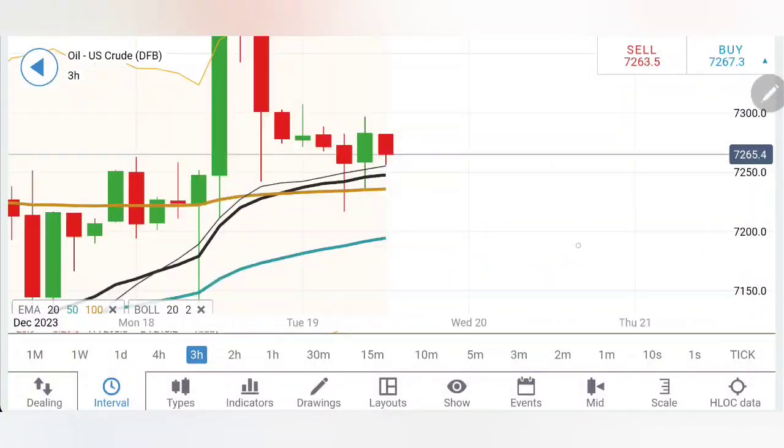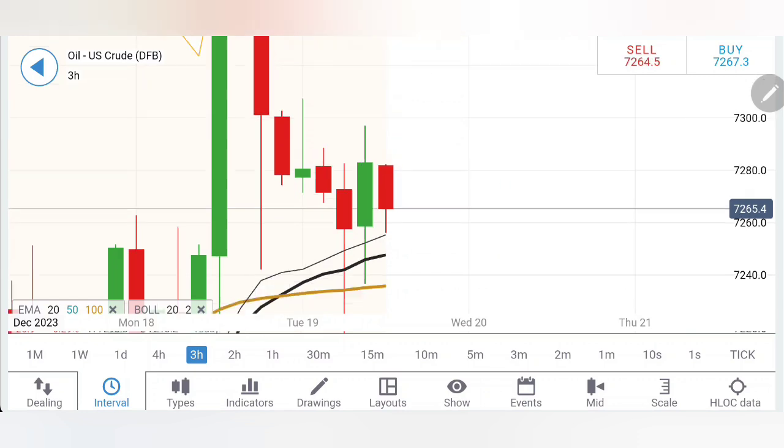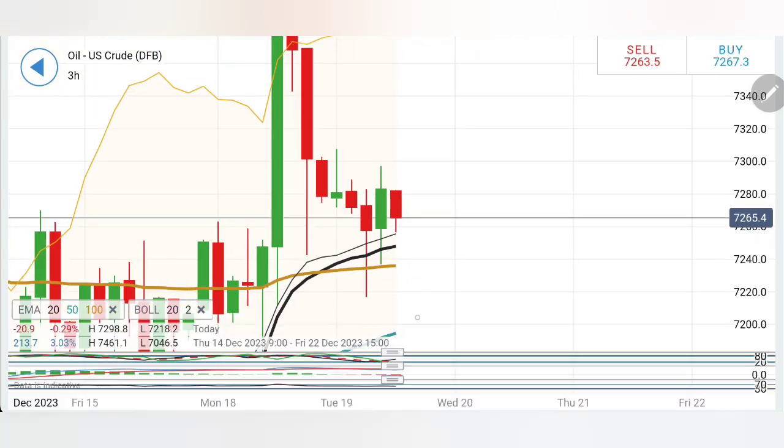Coming to the 3-hour chart, likewise on the 3-hour chart, higher lows here, taking the support from the 20 period moving average and the median of the Bollinger Bands. We may expect price to reverse here. In fact, one can buy here at 72.9 levels, 72.8 levels. Beyond this, we can look forward to 73, 73.2, and once 73.2 is taken, you can see it reversing higher.